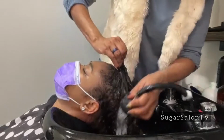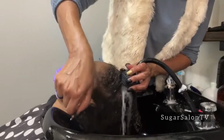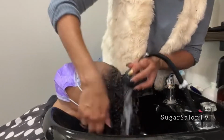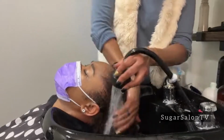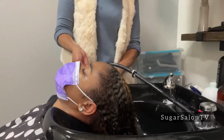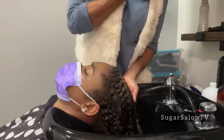I fold that ear down so that water won't get in that ear. That's the worst. So I'm continuing to open that hair up. Separate it. I'm separating the hair, opening it up so that that water can get in there. I'm going behind that other ear over there on the right side.